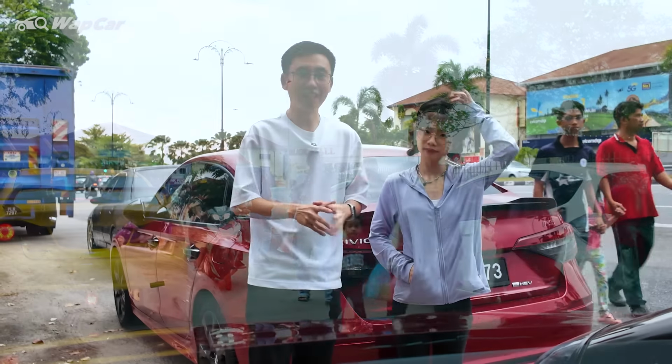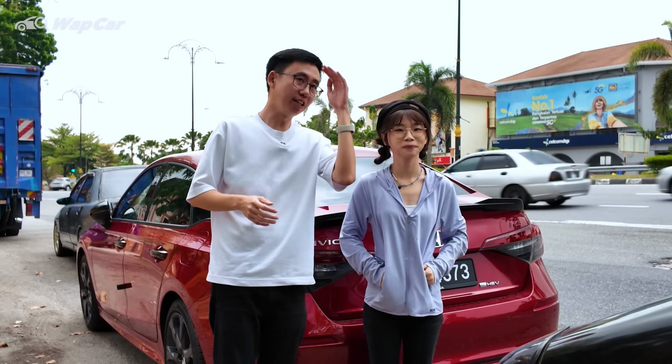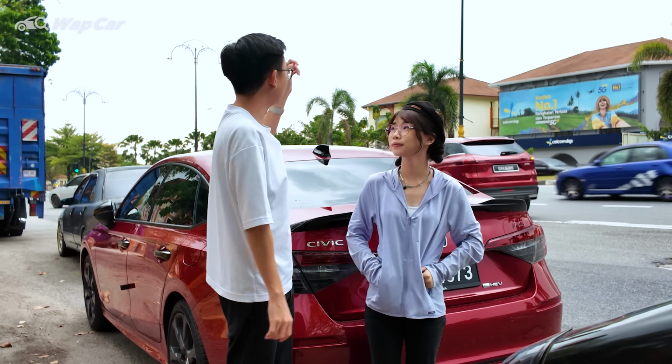Alright, so we finally arrived here at Taman Ria Sungai Petani, the longest Ramadan Bazaar in Malaysia. I can see the entrance extends to no end. And we better hurry up because it looks like the rain is coming.